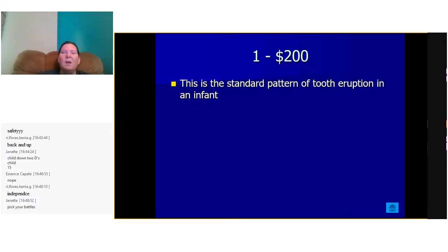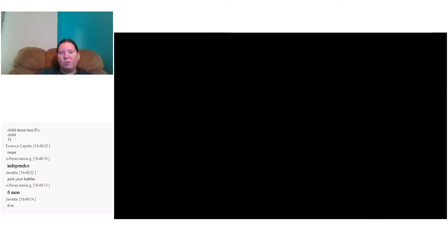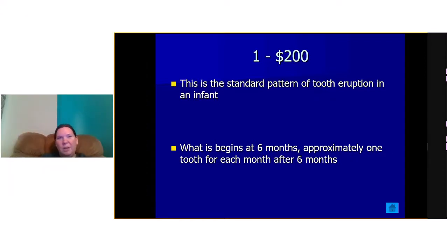The standard pattern of tooth eruption in an infant, what age does the first tooth typically appear textbook-wise? 6 months. Yep, 6 months is usually when you see that first tooth. It begins at 6 months, and typically textbook-wise, they get 1 tooth for each month after 6 months. So if you're talking about a 13-month-old, you would expect them to have around 7 teeth. Now, in real life, children don't just pop 1 tooth a month like clockwork. A lot of times it's a couple at a time, and they don't have any for a couple months. But that's the average where you can count their teeth and see if they're on track.